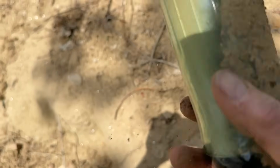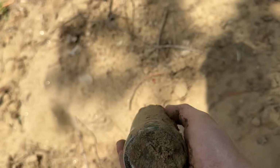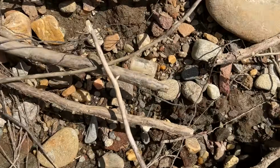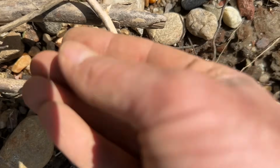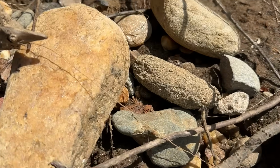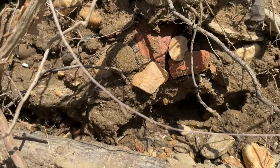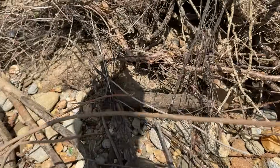Looks like another royal crown. Oh yeah, royal crown. And it's intact. Fantastic. All right, sitting right down here is this little bottle and a little blue cobalt piece of glass. Still got the rusted lid on it. That's awesome. And then if we look in here, it's possible to find something else sticking out in here. You never know. Not sure.